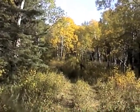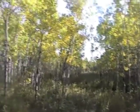Just wanted to get a little shot of some of these aspen. This is a really nice area of forest right here. It's on my walk back to my camp. Take a look at these colors. The camp is over that way.